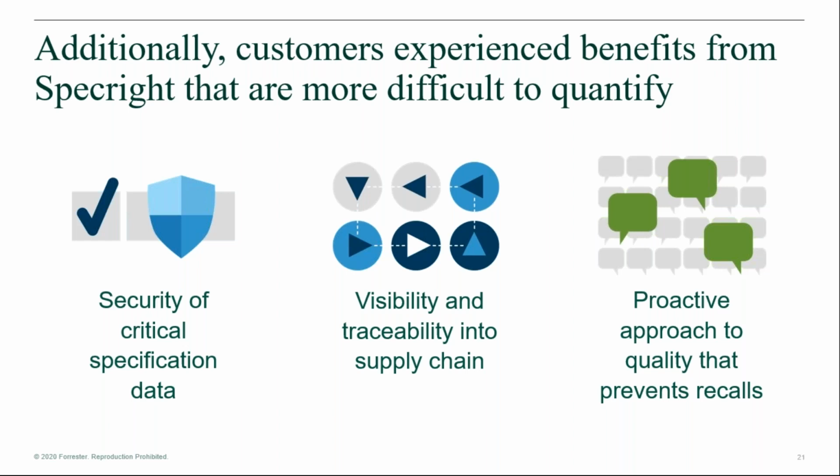Secondly, because SpecRite stores and tracks all of the information associated with that given spec as it goes through the supply chain, it's easy for the organizations we spoke with to trace any problem ingredients or packages so that they can identify and control the source of any issues. And then in a more general sense, the work that companies did getting SpecRite up and running and using it day to day has created a more proactive mindset throughout the whole organization about product quality and product safety that they believe has really helped them to prevent recalls and other issues.